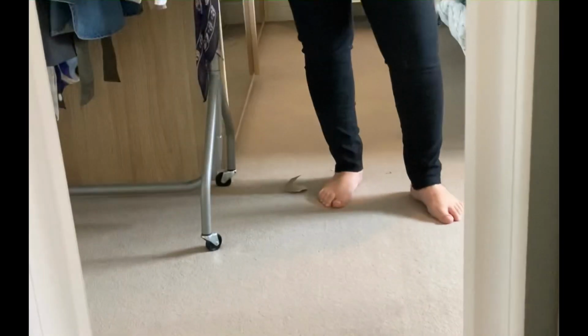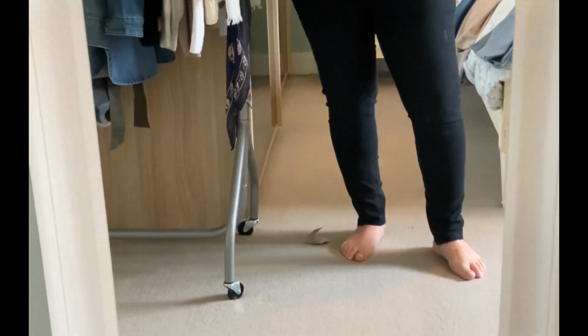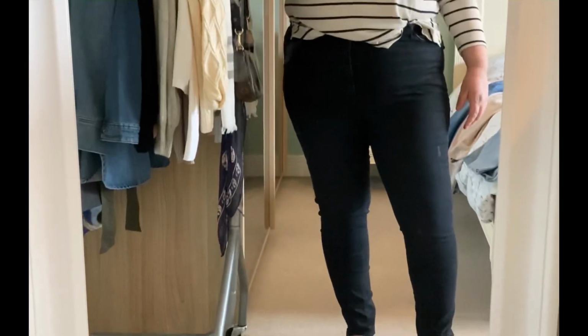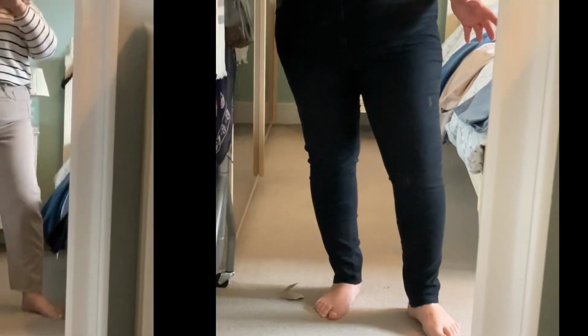They're nice and high-waisted, but there's room in there because I did have to size up with these. I could tuck a top in and I'd be comfortable because it's just cinching me in. So these are a win. These are the premium super shaping skinnies from H&M.